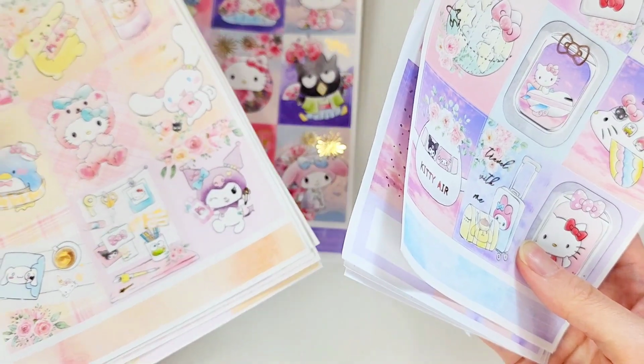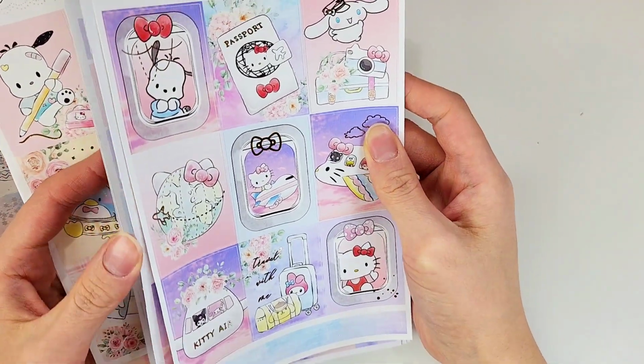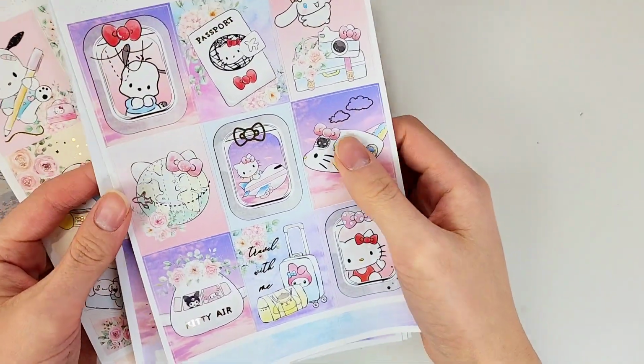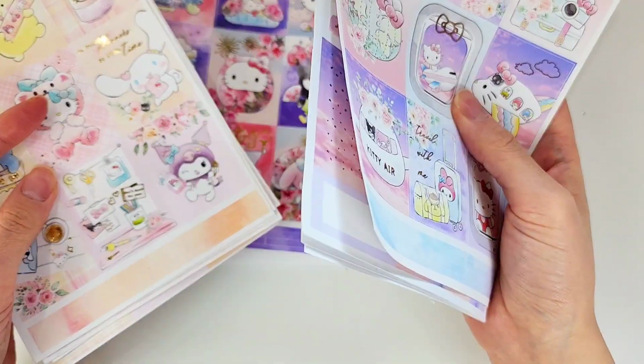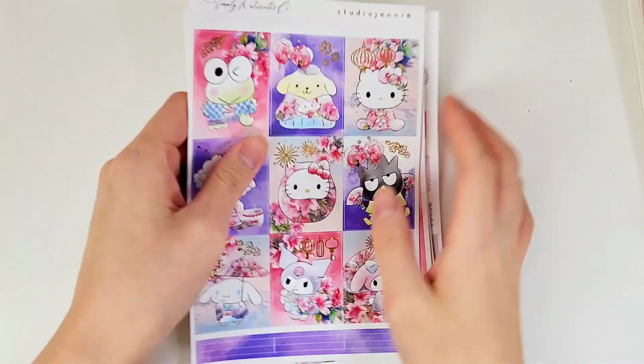We did a planner girl theme, and then we did a travel theme, which really worked out well with me because I was going on vacation right before I filmed these. I'm gonna start off by showing you our New Year's.